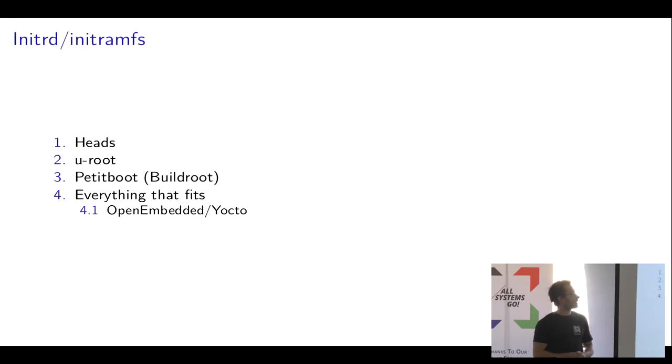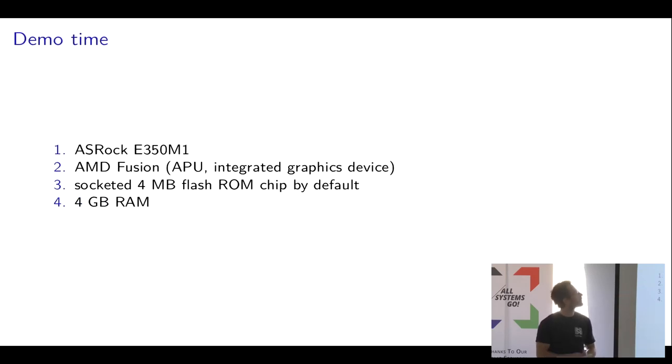As I already said, you could actually also use the Petitboot stuff from IBM. And of course, use Buildroot, use OpenEmbedded. They have a lot of experience making small images for their embedded devices, so why not leverage their frameworks to also make an initramfs for Linux boot.